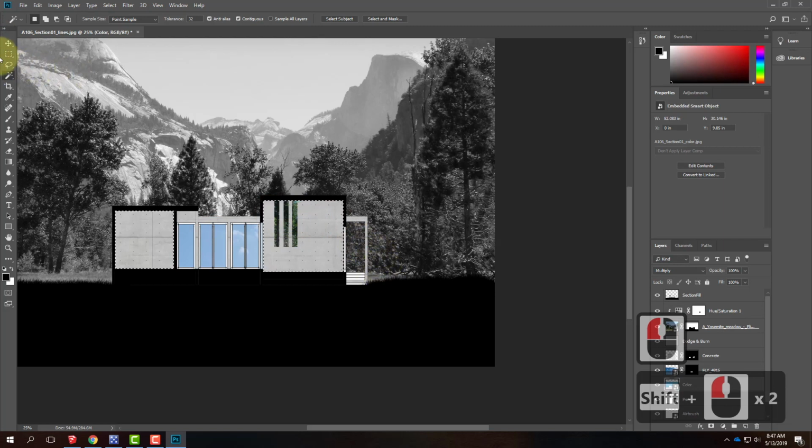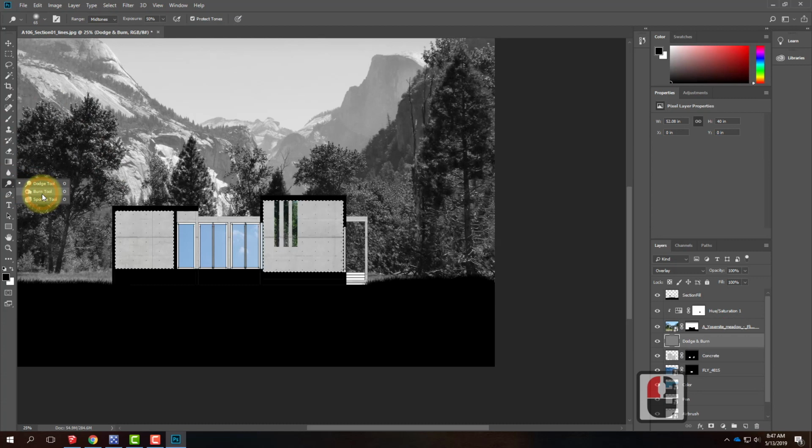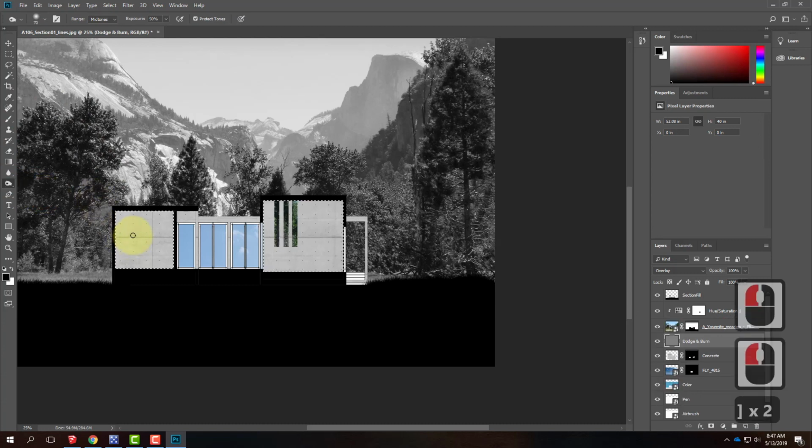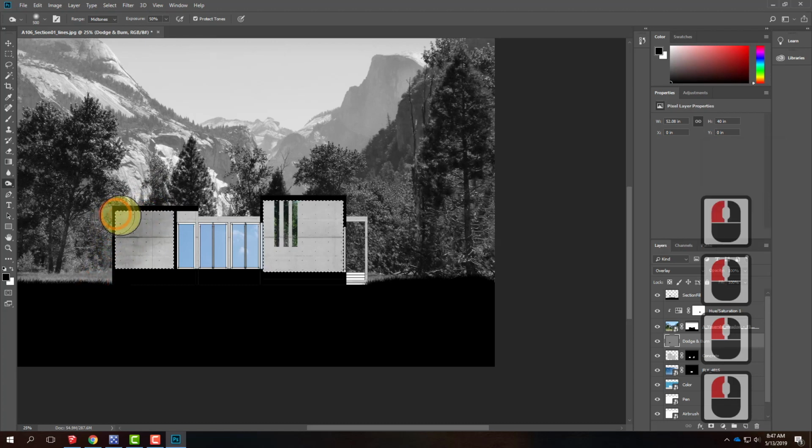like that. And then I can go back to my dodge and burn layer, and I can select the burn tool. Here it is. Make my brush a little bit bigger, and we can choose to darken that up. And it's taking longer than I wanted it to. So anyway, I would have to spend a little bit more time trying to get that a little bit darker, just to add a little bit of texture around the outside.